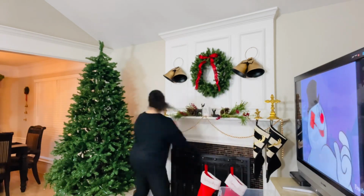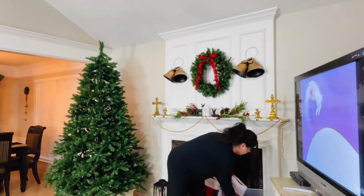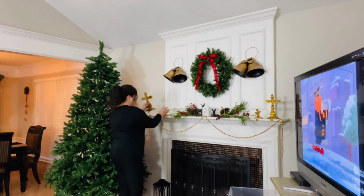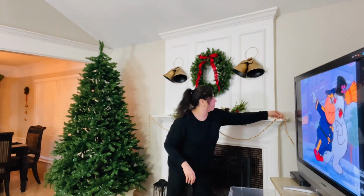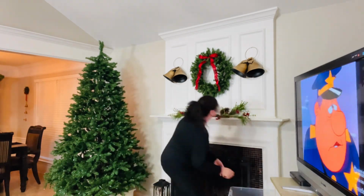Okay, I totally feel like the Grinch right now as I'm removing the stockings and stocking holders. Doesn't it look like a scene from that movie? As you can see, I'm not a Grinch. I'm watching Frosty the Snowman as I undecorate. I'm trying to hold on to every bit of Christmas for as long as I can.